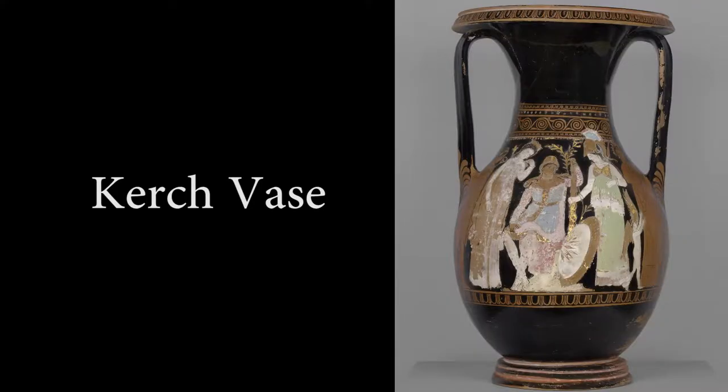We were talking about pigments and the use of colors on these ancient artifacts, not only on mummy portraits, but also on sculptures, marble sculptures, and even on vases. We see that on pieces in our collection, such as the Kirch vase, which is a remarkable piece that has post-fired paint applied on it. And it has a whole beautiful color palette.